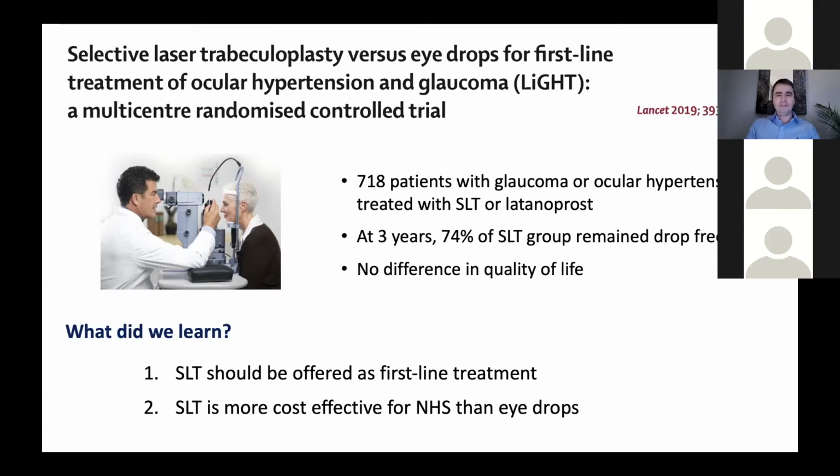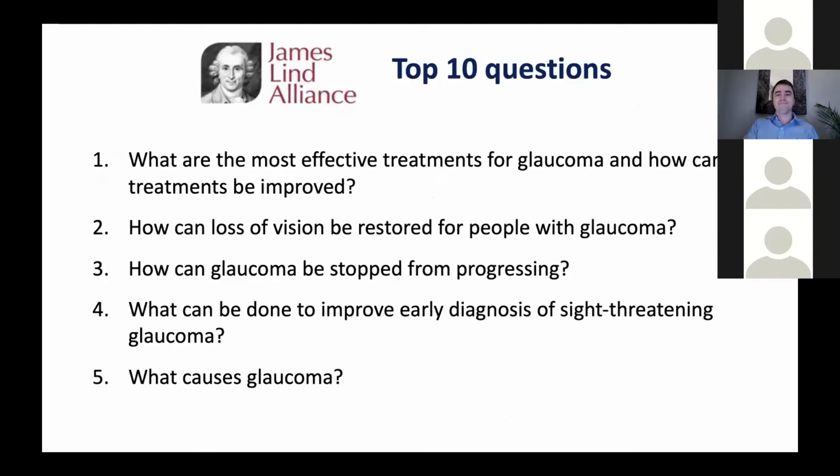So these type of studies take a lot of organization, a lot of funding, and they take time. But there's been real progress since 2013 and since those questions were posed by the James Lind Alliance. But if we look at what questions these have addressed, I think they've addressed question 1 partially. What are the most effective treatments? Certainly they've helped with that.